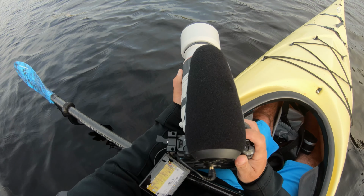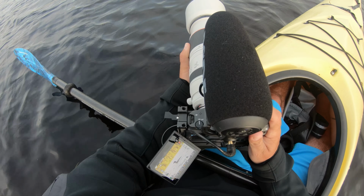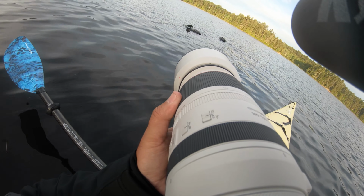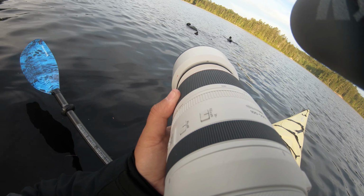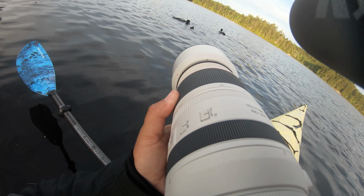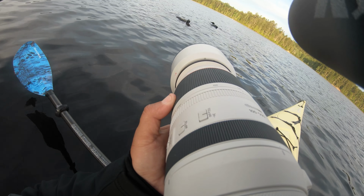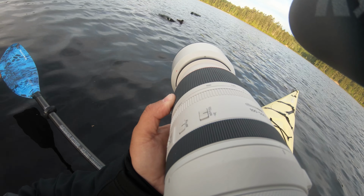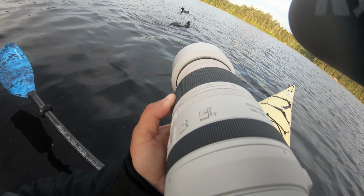Managed to find the loons. They were actually out in the middle feeding. The more I kept trying to paddle away from them, the closer they kept coming. And so I just kind of gave up and just sat here. And as you can see by their behavior, they're feeding, they're diving, don't have a care in the world that I'm sitting right here. Can't ask for a lot more than that.